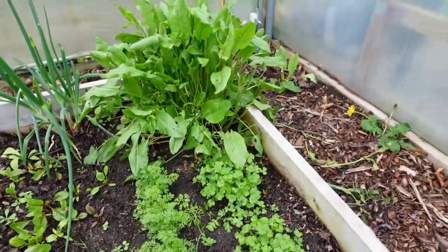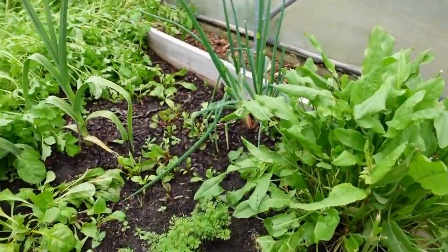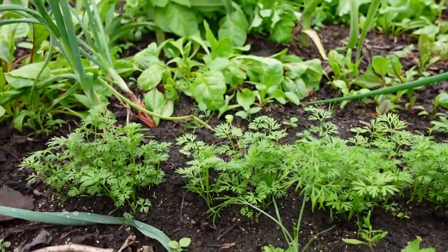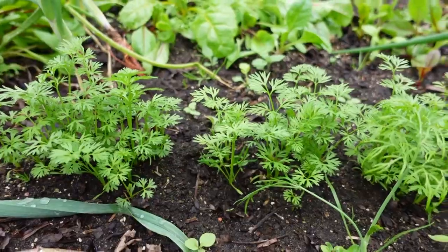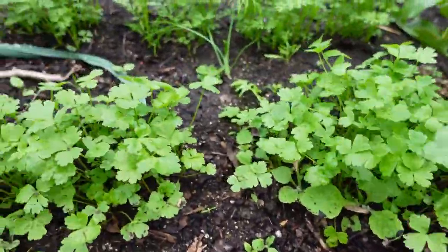Carrot. I know you should not move carrot, but I'm tempted to move this out and separate. I'm not sure whether I make a mistake or not. I probably would do a bit of an experiment with a little bit, maybe with a few, half of it. And that's the parsley from my home-saved seed.